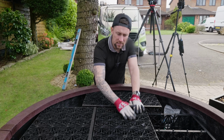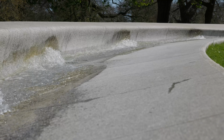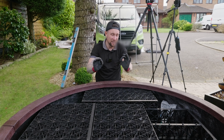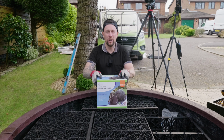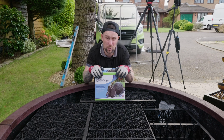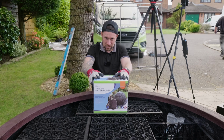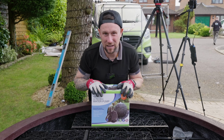Right, now all our crates are cut in, we need to install our pump. Now the pump on Diana's was £500,000. As you can imagine, we ain't got that budget, but we've managed to find a pump for less than 200 quid. The pump that we have chosen is the Ultra 8000, and the 8000 is litres per hour, so that's your flow rate. So how much flow you're going to get per hour, 8,000 litres. But we need 2 of these, so we've got £400 on pumps. That's still a lot cheaper than £500,000.